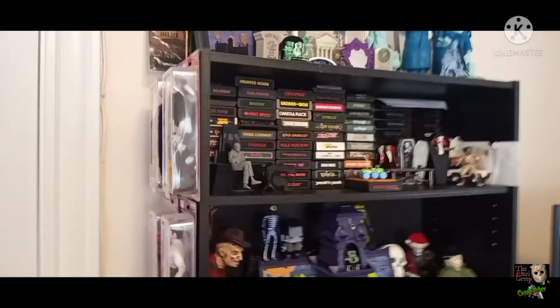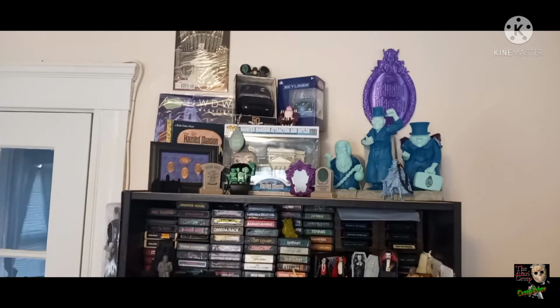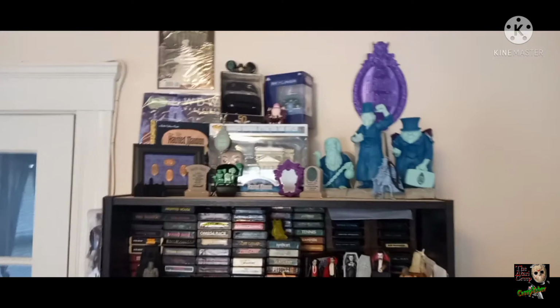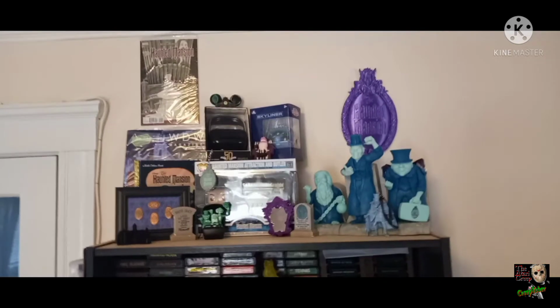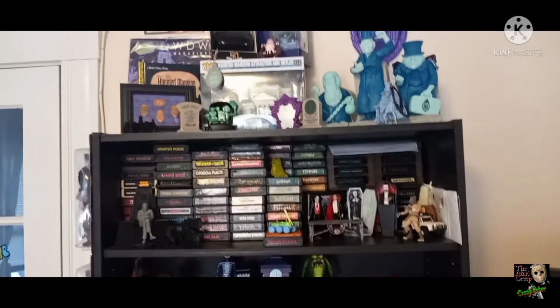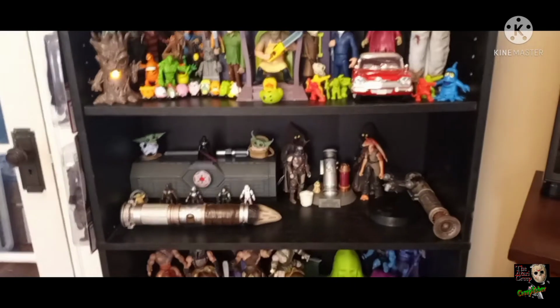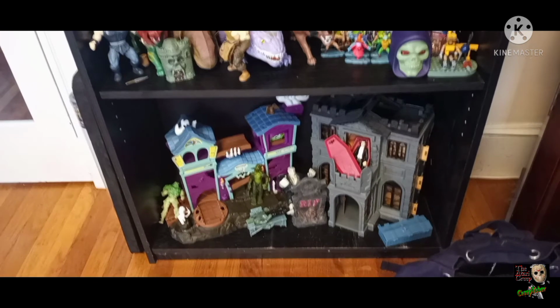I even have a few things on the side here we'll probably start with. It's going to be a longer video. So in the comments I'll timestamp it, I'll say Haunted Mansion shelf, Atari shelf, main shelf, and you can just go to whatever tickles your fancy. Just to give you an overview, we're going to be looking at Haunted Mansion, Atari with random. That's the main shelf right there. It's my monster shelf. Some Star Wars stuff, some pseudo Masters of the Universe, and random creepy toys.